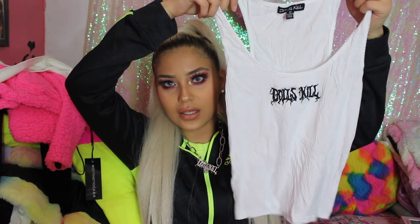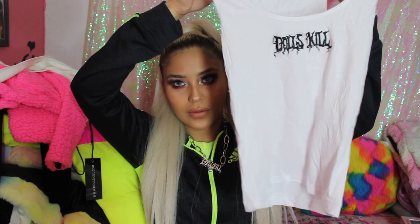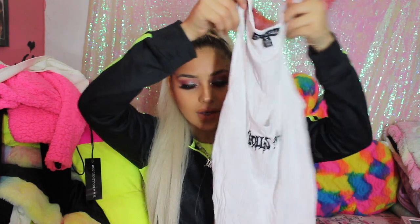If you guys are interested in seeing it. So this is the top that I have in the picture. It's this cute little tank top, and it just says Dolls Kill. And this collection will be available soon, I think. So you guys will be able to get your hands on it. They sent me this one.